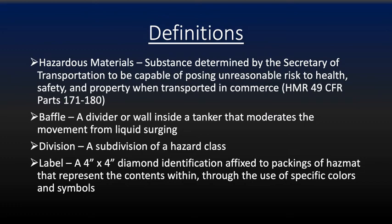Next, you have a division, which is a subdivision of a hazard class. When I think of class 1 explosives, you have 1.1, 1.2, 1.3. Those are different divisions of that hazard class. And then lastly there you have a label. It's a 4x4 diamond identification affixed to packagings of hazmat that represent the contents within through the use of specific colors and symbols. If you're hauling hazmat, whatever you're hauling, there has to be a label on the actual packages of hazmat. We'll talk about that more later on.